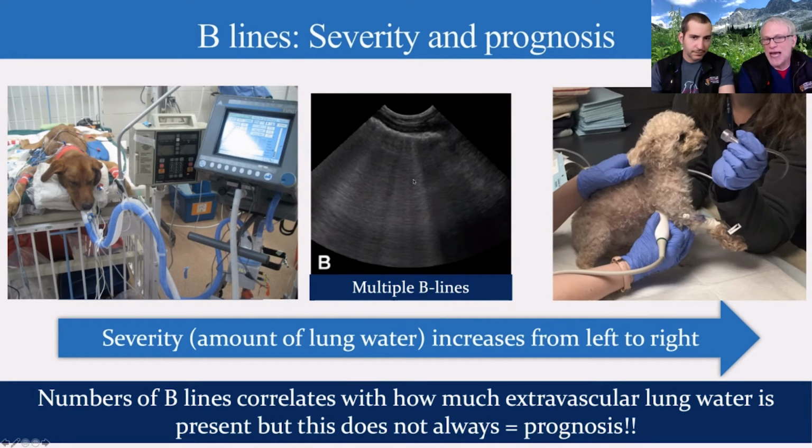But this patient has congestive heart failure. First time, never previously diagnosed, comes in for the first time with congestive heart failure. This patient that has these B lines has aspiration pneumonia, ARDS, and is septic. It's on a ventilator, Dr. Chalhoub. They have the same amount of water in the lungs. Do they have the same prognosis?